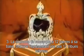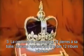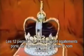Number three, the monarch's crown has 12 stones at the base, each representing the 12 Hebrew tribes. The 12 stones of the 12 tribes were also worn on the breastplate of Hebrew high priests in Canaan.